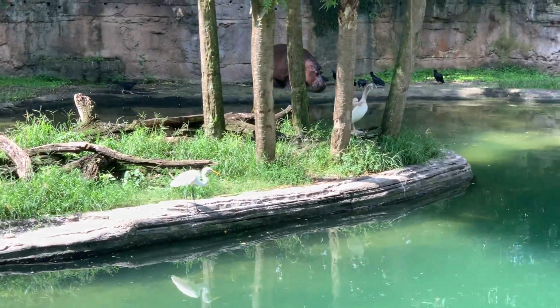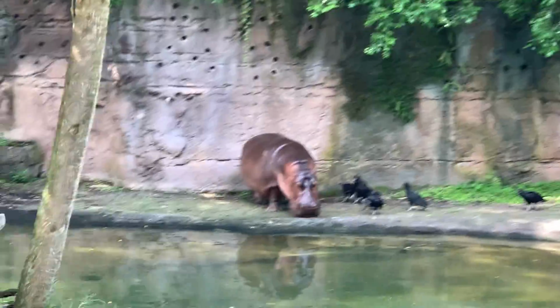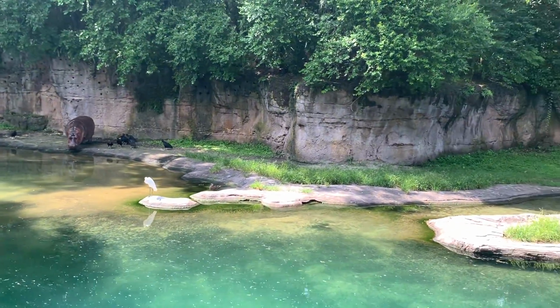Hanging out with them on the island there are some pink-backed pelicans. Now, pink-backed pelicans get their name from the pink that their backs turn during their mating season. They also have a wingspan of about 9 feet. They live in colonies anywhere from 90 to 100.